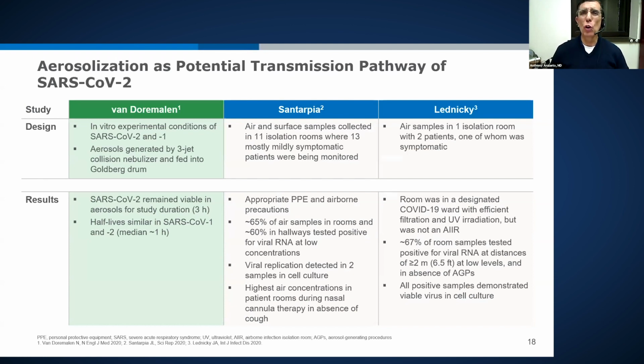These are 3 studies that look at the aerosolization and potential transmission of SARS-CoV-2, or COVID-19. Let me just go through those because they have very important information on what we know. Everybody's concern is how long the virus stays on surfaces, and if the person uses any of these procedures, what's the risk of having a lot of particles and virus in the air.